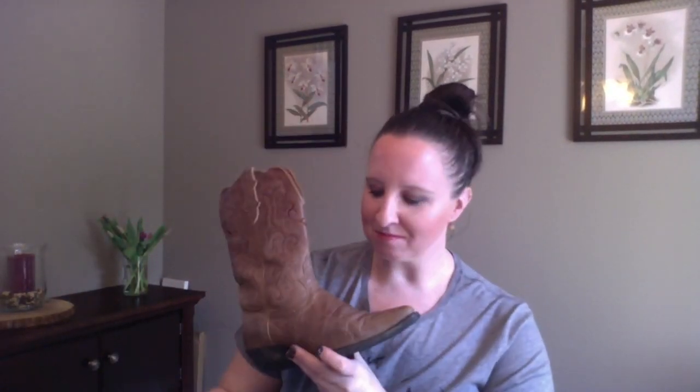Well, I country line dance, so I've actually got my boots right here. Those are the ones I wear. Kind of look similar, right?